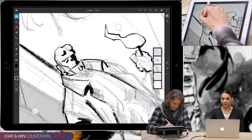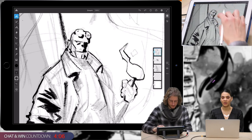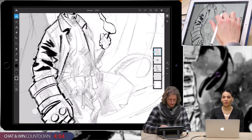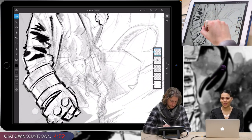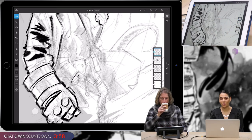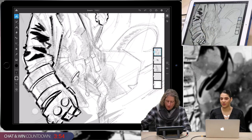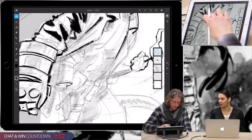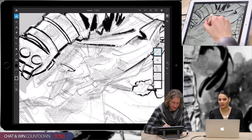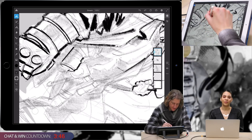Fresco is for drawing and painting. It is kind of mastered for illustration, drawing and painting. There are three different kinds of brushes that you can use. There are brushes that mimic watercolor, and you can use vector brushes. So you have live brushes, vector brushes, and then regular brushes. You have all these different brush capabilities in Fresco.